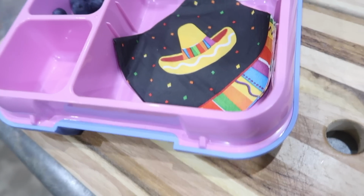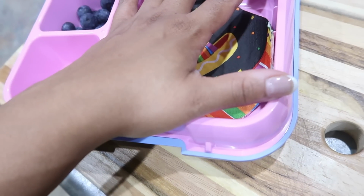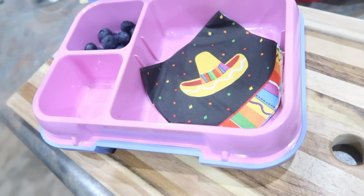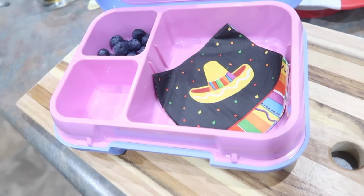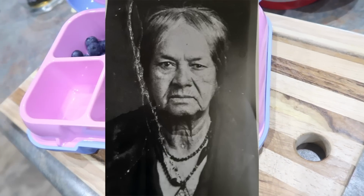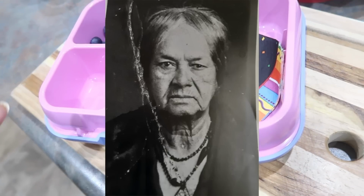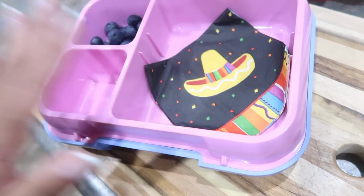So you guys will see a lot of that once a week or more in her lunchbox, because my child loves that. It's actually in her. I'm mixed with Hispanic. If you guys care to see, here's a picture of my great grandmother, Mexican Indian. So it's just in her blood, and these are the foods that she likes.